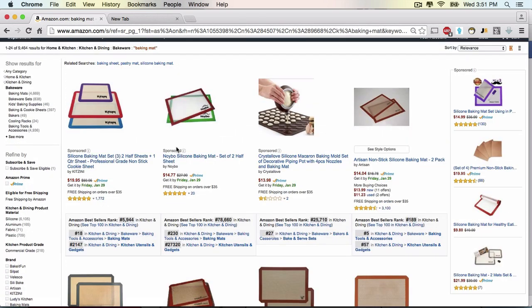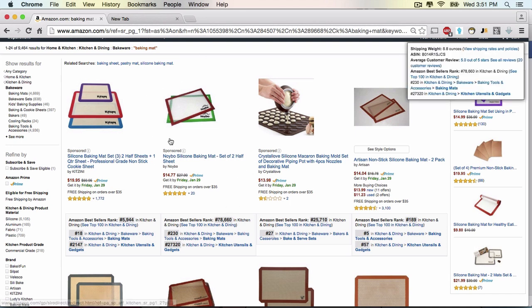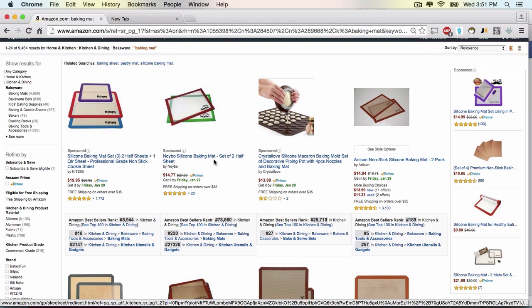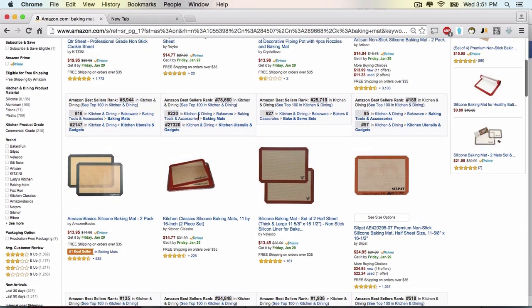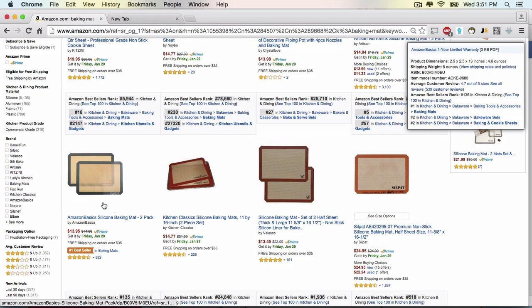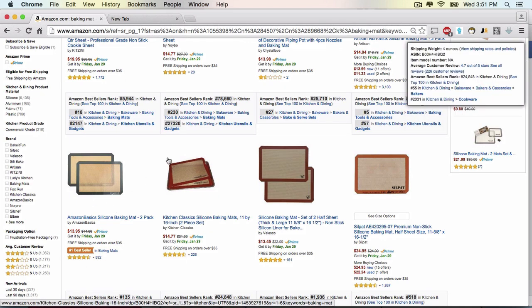Now, you being a new seller, this is probably where yours is, the Nobo silicone baking mat. It's 2. They're colored different. Yeah, the picture is pretty good, but they only have 20 reviews. I'm more likely, definitely, to pick this one over this one because more people have co-signed on this one, and it just happens to be the #1 bestseller.